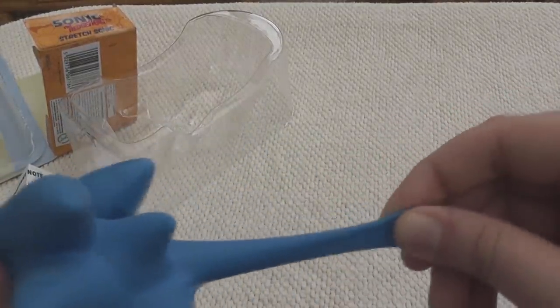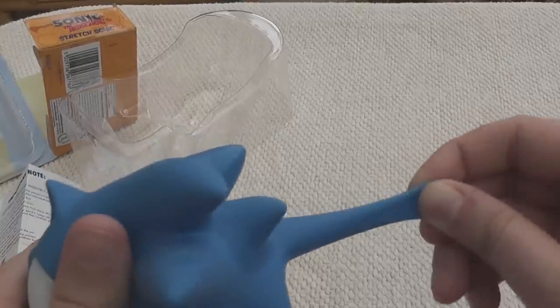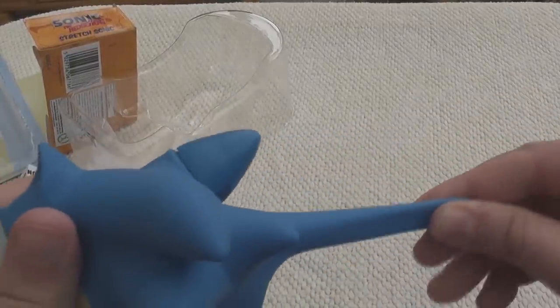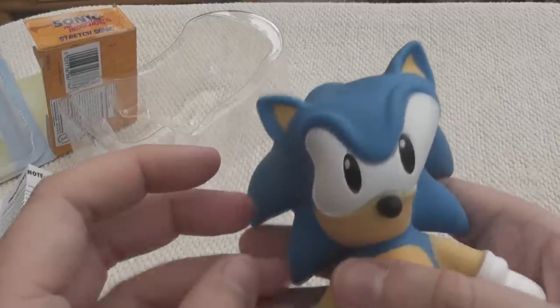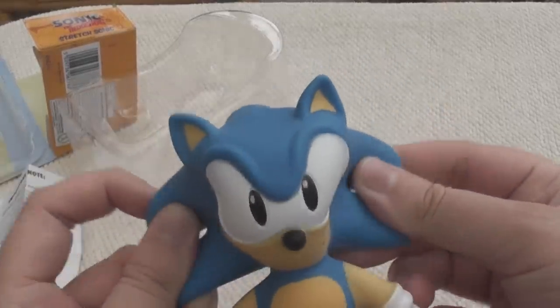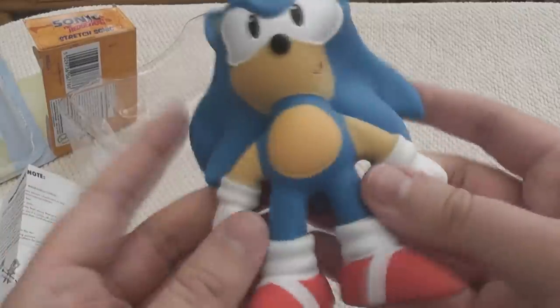So there is a lot you can do with this in terms of stretching, but it's just very difficult to do on your own, because you've got to hold the figure and then pull it with the other hand. So this is probably a toy that you would have fun with friends, but then you've got to hope your friend isn't a bit of a, well, a bad person who deliberately tries to break it, because you always have that one friend that will do that. Oh, sorry, Sonic. Oh, nightmare fuel.